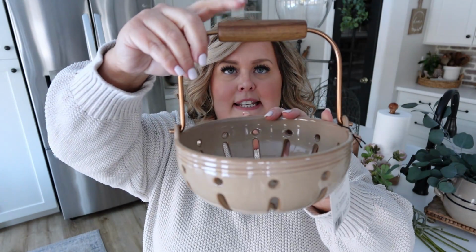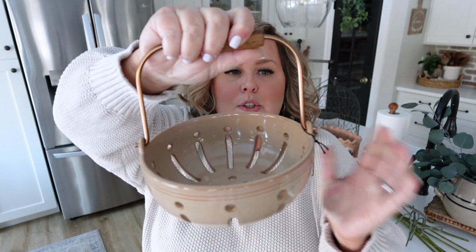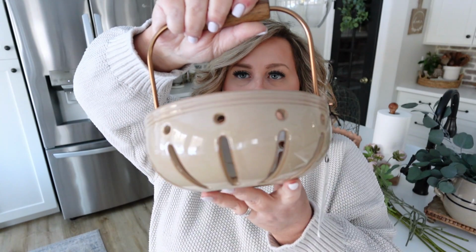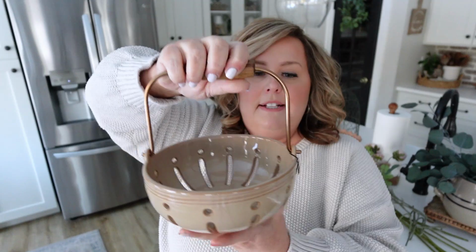Love it. It has the acacia wood handle. This is a little kind of coppery color. And then you've got the stoneware berry bowl. This is so pretty. I love this and want to have this on display everywhere. I don't know where it's going to go, but it's absolutely stunning. And I am a sucker for a berry bowl.